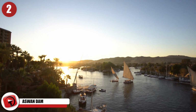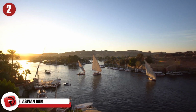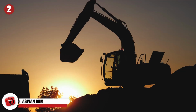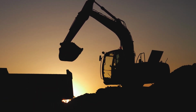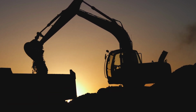Number 2. Aswan Dam. While Egypt has been dominated by the awesome spectacle of the River Nile, it's only relatively recently that they've taken advantage of it for generating power. When the British were in town in the early 20th century, they installed a low dam and the building continued after they left, with a high dam put in place in 1970 after a decade of construction.